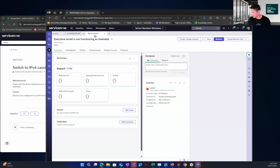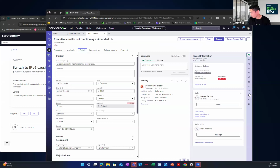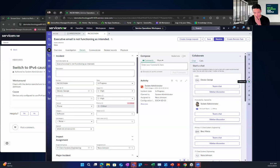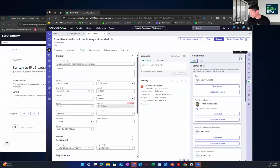Notice the browser tab, so it just opens up as another tab, which is super convenient. And from there, I can also look at the incident details, or I can go down to our collaboration area here. And as that loads, notice I have an option to start a group Teams meeting, or I can initiate a call, right? Directly from this interface. For intents and purposes now, I will start a Teams meeting just so folks can see that in action.